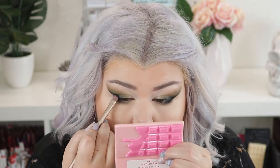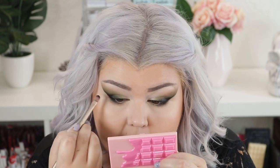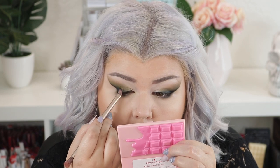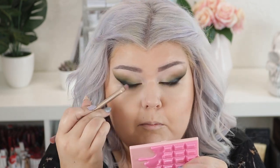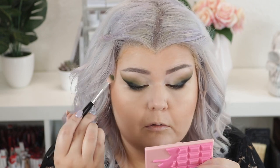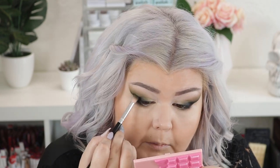Back with that teeny tiny brush and that black. And I'm just gonna kind of blend it because I don't want it to be such a harsh wing, but I want the wing there. I'm just gonna start blending it right where my pupil is, so my pupil and over. I'm gonna put a little bit of that same green we've been using the whole time on the brush and blend it into the black.